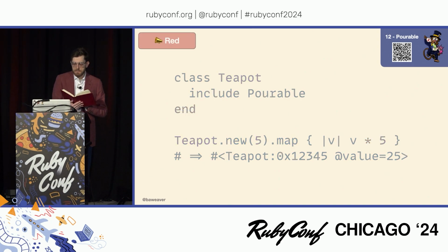Wait, pause, time out. Teapots have tea inside of them, not numbers. That makes no sense. Well, that's because it's my teapot here. If I want numbers in my teapots, I'll have numbers in my teapots. If things made sense here, we wouldn't call it Fantasyland. Anyway, moving on now. Ahem.